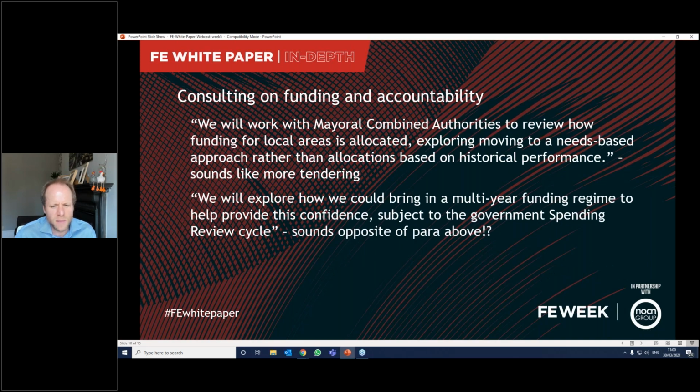I pull out these two paragraphs because for me they contradict each other. The first paragraph to me is saying that they need to explore this idea of moving to a needs-based approach rather than historical allocations just rolling over. So that creates less stability. And I'm not clear on this paragraph why they're only referring to mayoral combined authorities and not the national funding here. And then the very next paragraph says we need more stability, we'll have a multi-year funding regime. So this looks very confused to me.